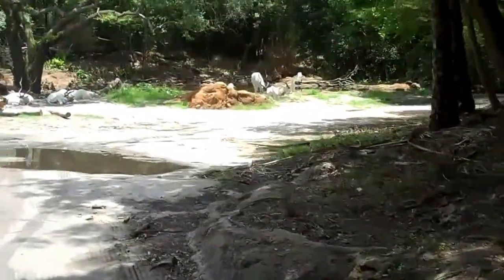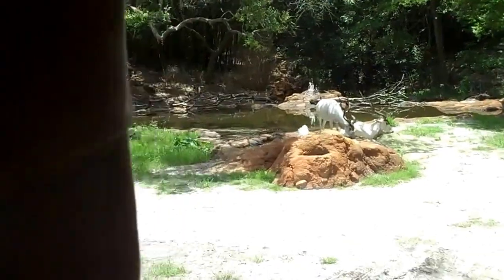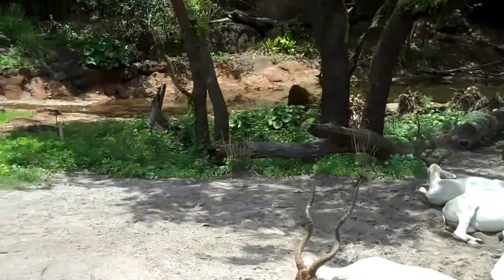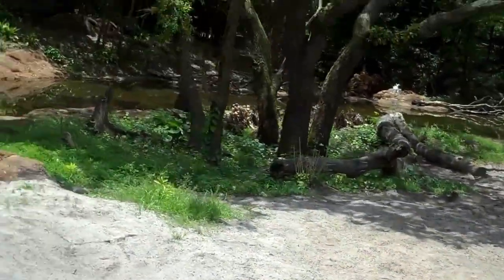Now, it looks like we are coming up on a small herd of addax. Now, the addax are a desert antelope. They can actually go their full lifetime without drinking water. Now they do this because they actually absorb moisture through the vegetation they eat. They're constantly chewing down that vegetation, which releases that moisture. That's how they get their source of water.